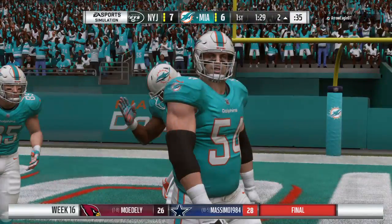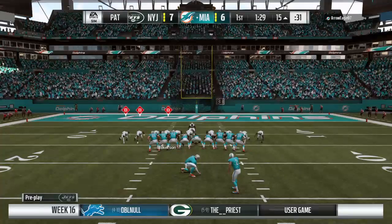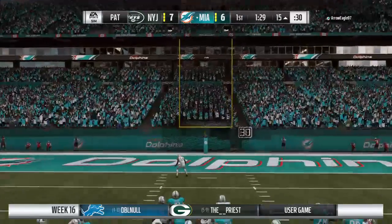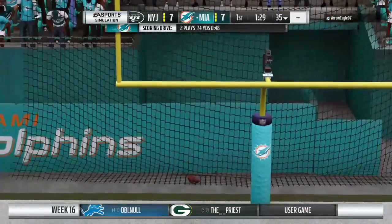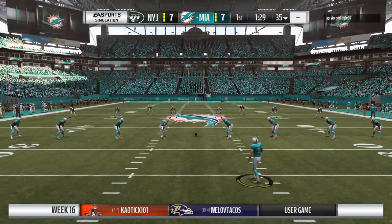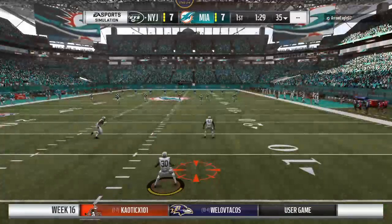Touchdown now on the year. And the Dolphins are an extra point away from tying up this football game. The point after is good, and we are tied at 7. So we're right back where we started, all even as the kick's away.